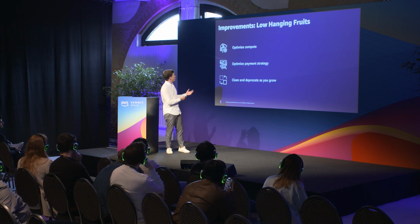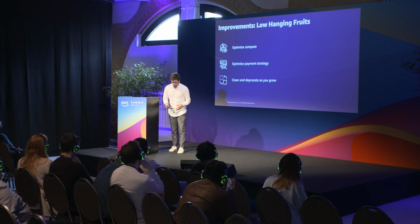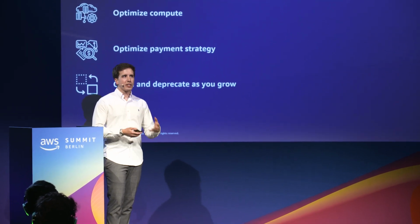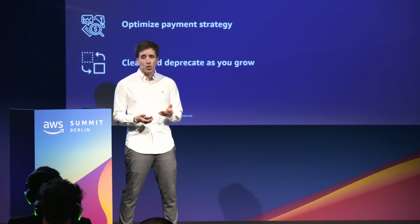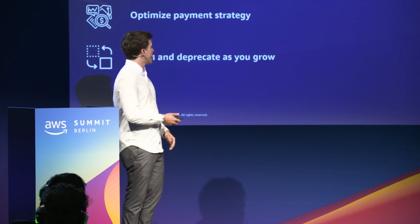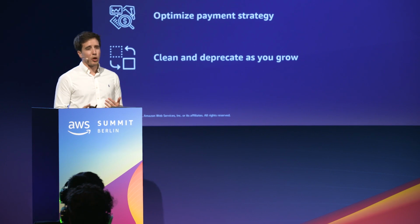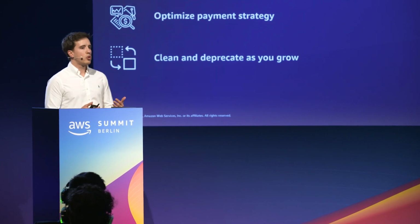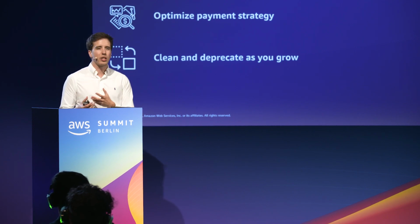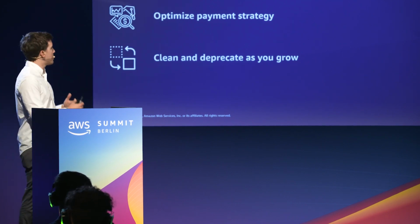I'm going to try to be fast here. When we tried to approach the cost optimizations, I decided to see what our main cost drivers were. We saw that we had a couple of services that were exploding over time. I decided to attack the low-hanging fruit because we didn't have an infrastructure team dedicated only to that. So I decided, okay, I'm going to list the services and see what we can do.